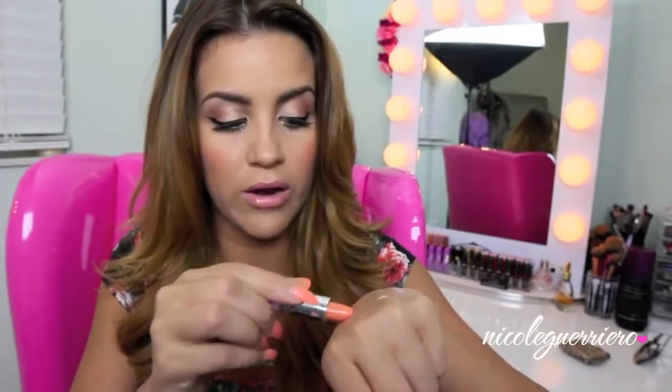These are two higher end ones. I've been obsessed still with Cosmopop. I have to mention it because I wear it all the time too, and it's just a nice orangey color. Most of the time when I wear Cosmopop, I do kind of mix it with a nude color just so it's not so orangey and opaque.